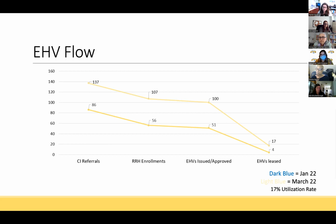And then we're also struggling with them choosing to accept the vouchers. A lot of them are finding it difficult to work through DSHA, not to throw anybody under the bus, but they're finding the process difficult and lengthy. So they're choosing not to go with it. So we are definitely struggling in that area.